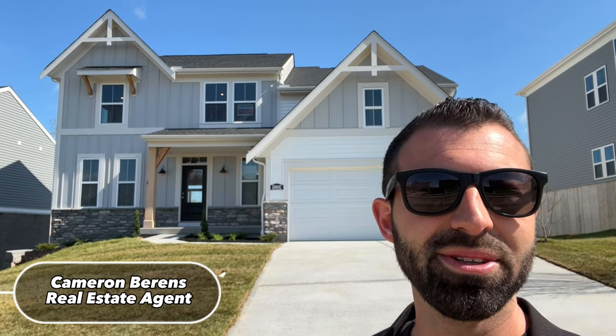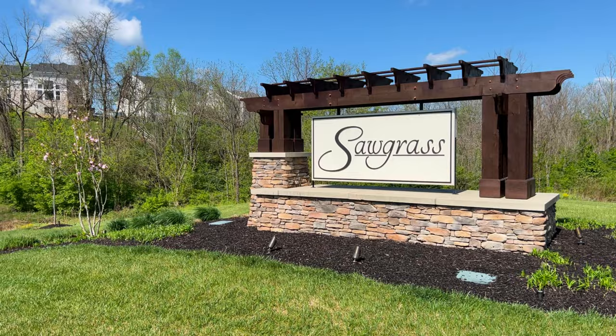And behind me here is the Avery floor plan by Fischer Homes in the community of Sawgrass, located here in Hebron, Kentucky. And I just love the curb appeal of this home right off the bat. It makes me want to go inside and take a look. And it actually gets even better when you go inside, because this home not only has one level or two levels or three or four, it has five levels.